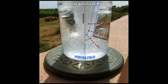So that's called the ice test, and we're going to put up some amazing pictures of our ice test so that you can see with your own eyes how amazing the vortex fields are.